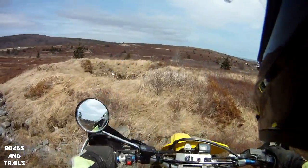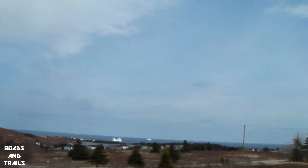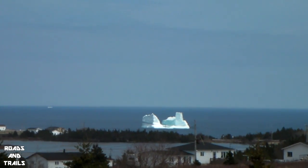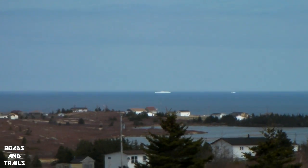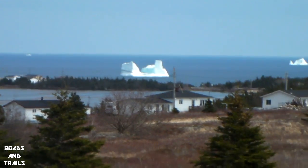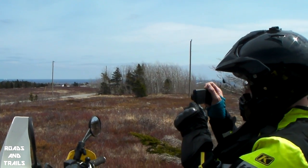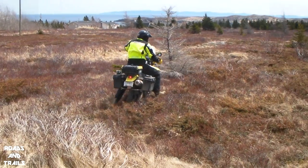Here's an old root cylinder, and what a vantage point this was. And check this out, what a treat. Some icebergs. So again, at this point we're just in behind Western Bay, and we're looking out across the northeast section of Conception Bay. And this particular year, this was in the spring of 2014. This would have been May, I do believe. And 2014 was a record year for icebergs in around Newfoundland.